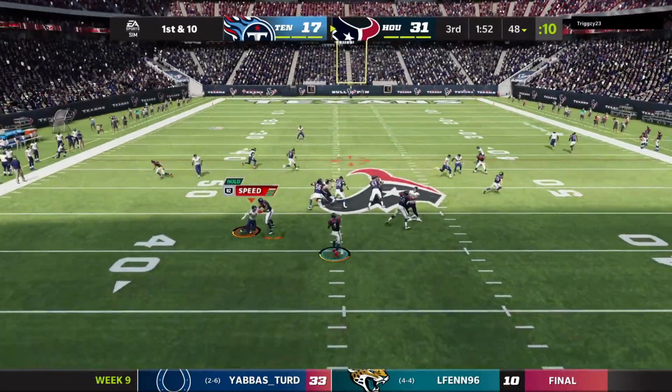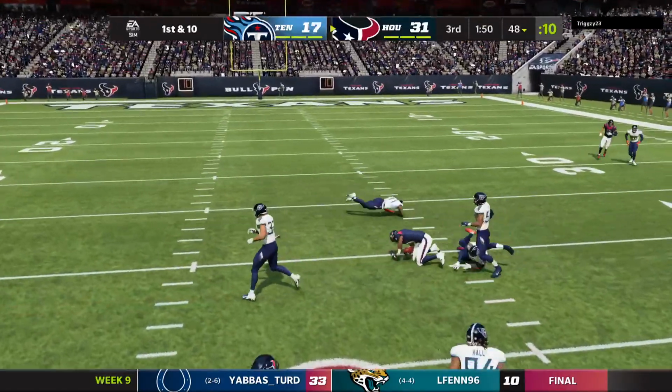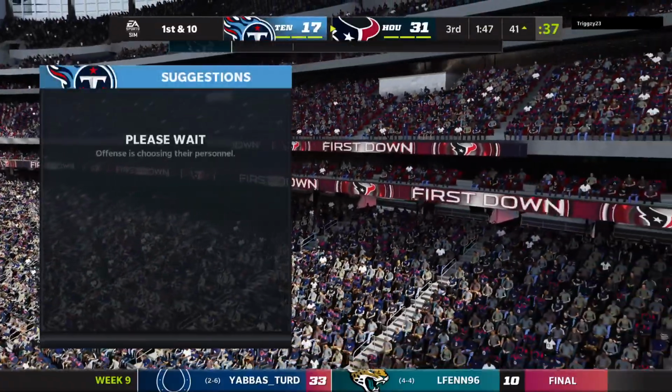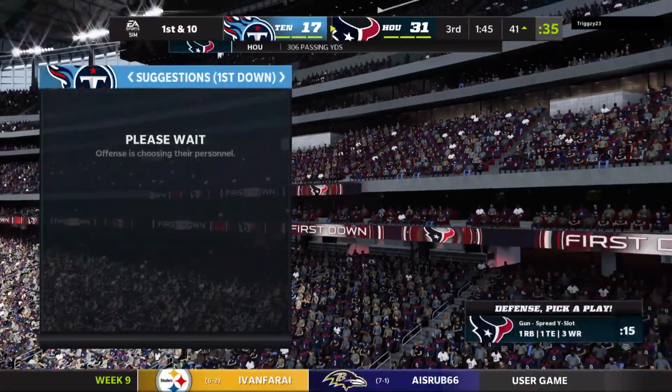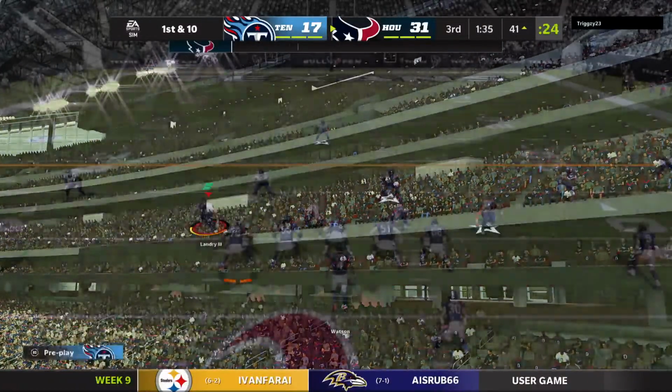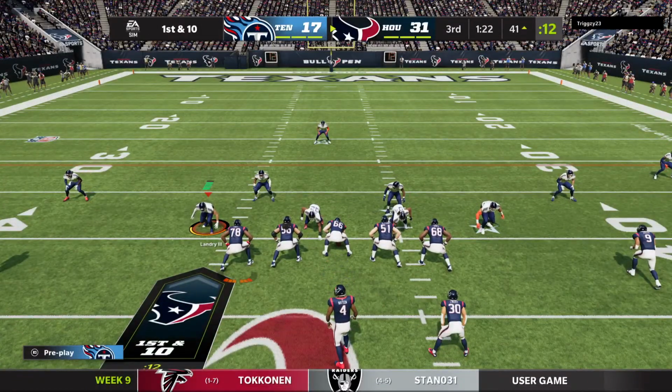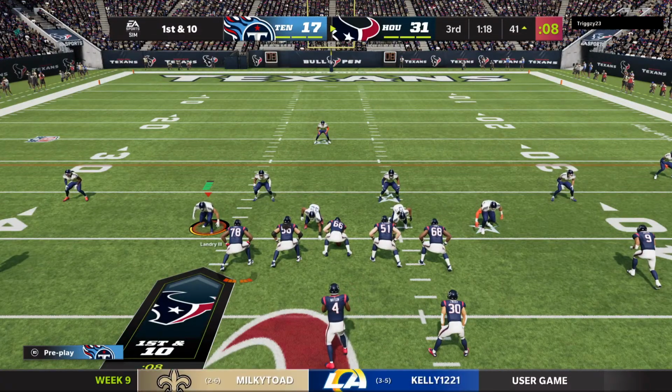On 1st down, Watson. That's complete into the hands of Myers. And he's brought down. This offensive game plan has just been sensational. I mean, when you think about all the different ways they've gotten their receivers open so far, it's really been impressive. Scheme, design, execution.